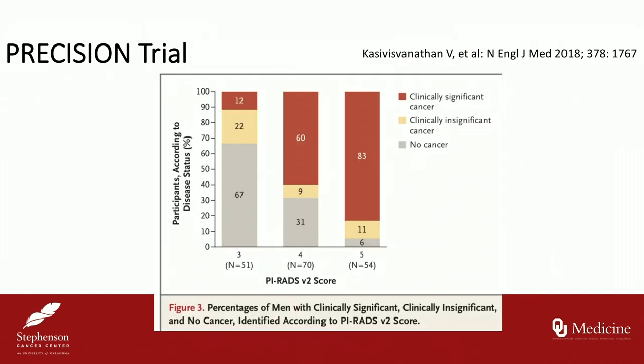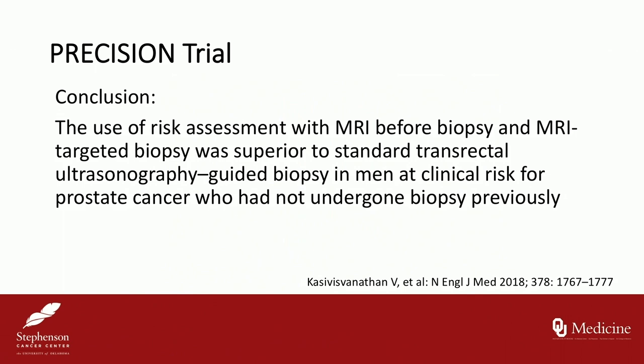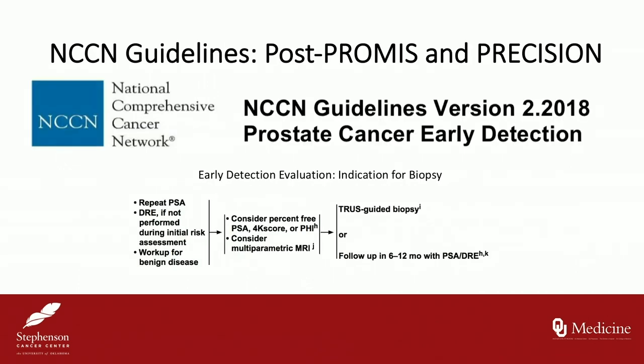This was their PI-RADS Likert score, only shown here are the 3, 4, and 5s, and this was a question that we asked earlier, and it was 60 to 80% for clinically significant cancers when you were looking at a standardized PI-RADS system and using the 4 and 5 to guide your biopsy. So in conclusion, they found that these MRI-guided biopsies were superior to the standard ultrasound-guided biopsies in men at risk for prostate cancer who had not undergone a previous biopsy.